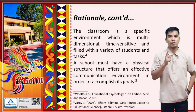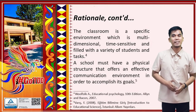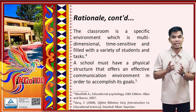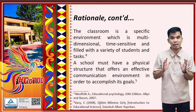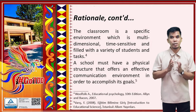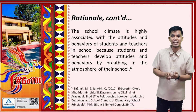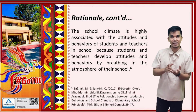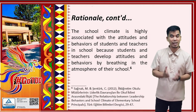And according to Woolfolk 2007, the classroom is a specific environment which is multi-dimensional, time-sensitive, and filled with a variety of students and tasks. As well as to Vance of 2008, a school must have a physical structure that offers an effective communication environment in order to accomplish its goals. And according to Sanya 2012, the school climate is highly associated with the attitudes and behaviors of the students and teachers in school, because students and teachers develop attitudes and behaviors by breathing in the atmosphere of their school.